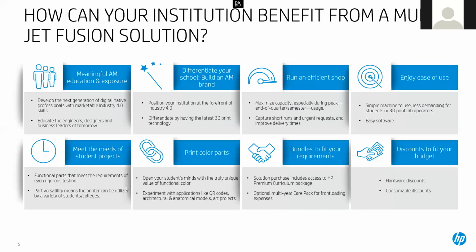The other thing that's interesting about printing in color is that you can expand and open people's minds about other ways you can utilize it. It's not just for creativity. It can also be for truly industrial applications like QR codes or CE labels on the part itself.